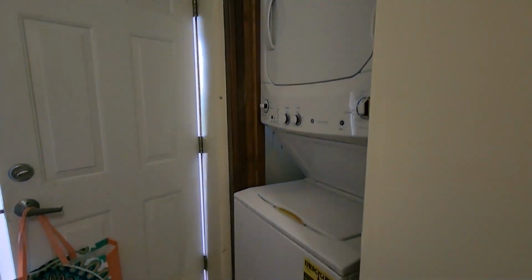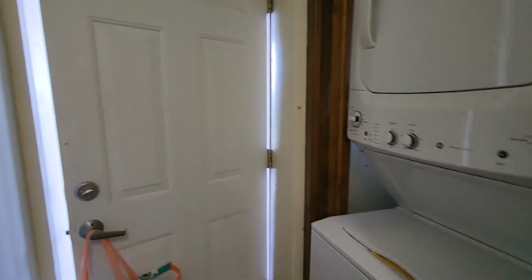Then as we go by, we'll see that washer and dryer. So that comes with the apartment. Washer and dryer for your laundry. There's a door back here. This goes to the fire escape, but let's go out and take a look.